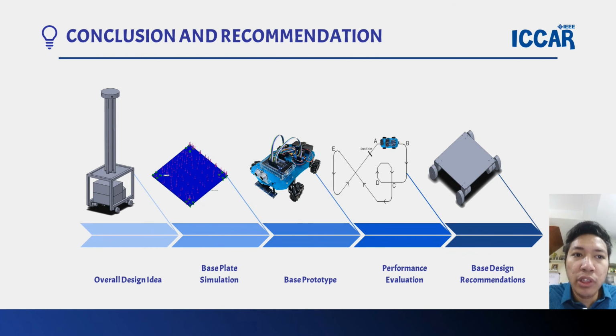The authors successfully developed and assessed a base prototype of an omnidirectional germicidal indoor carrier assistant robot with the line-following function. An initial model was designed to visualize the general idea of the study. Base plate simulation was done to ensure that the base plate can handle external loads brought by the frame, enclosure box, and the liquid disinfectant container.